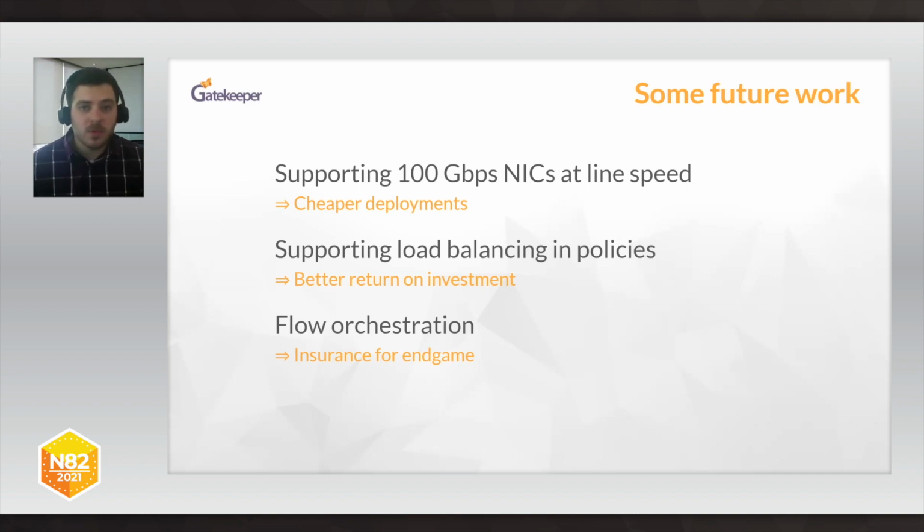In order to enable a better return on investment for this kind of product, we also want to support load balancing and policies. We recognize that just having the resources to manage what essentially boils down to a single DDoS mitigation service is more management than you're currently doing. So if we can include other applications like load balancing along with DDoS mitigation inside of Gatekeeper, we think you'll get a better return on your investment.